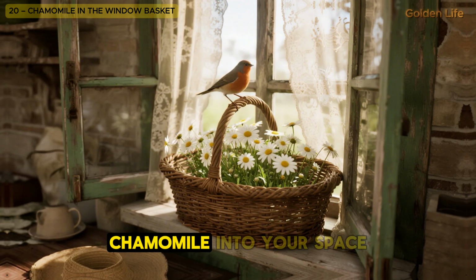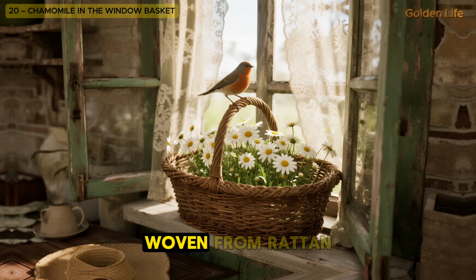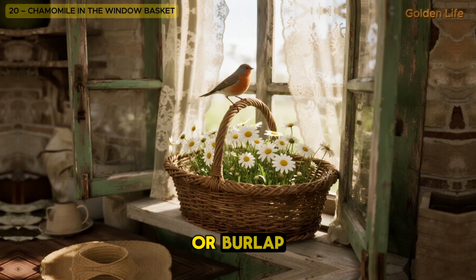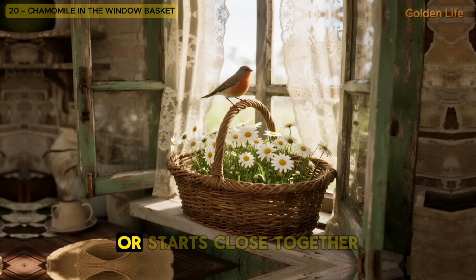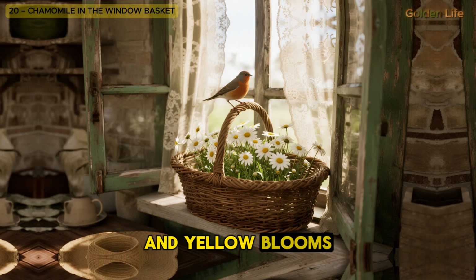To bring chamomile into your space, choose a hanging or mounted window basket, maybe something thrifted or woven from rattan, perhaps even an old mailbox given new purpose. Line it with coconut fiber or burlap, fill it with light soil, and sow chamomile seeds or starts close together. It'll grow into a lacy bed of green stems topped with cheery white and yellow blooms.